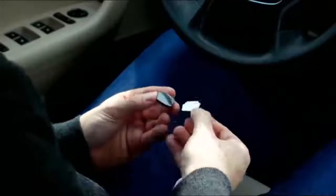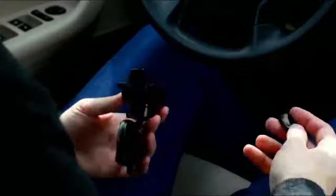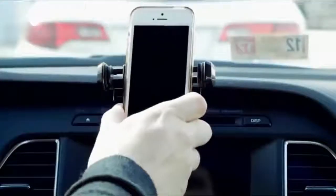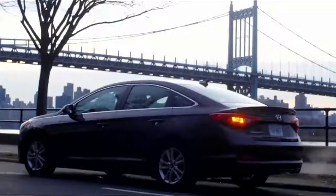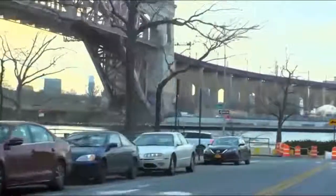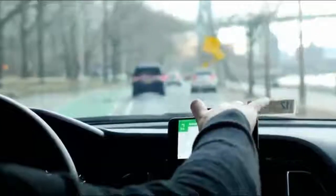To mount smaller smartphones, use included silicone pads. Peel off cover and place on top of existing pads. Press firmly to make sure they are attached. Easy One Touch Mini CD slot mount gives you the option to view in both portrait and landscape mode.